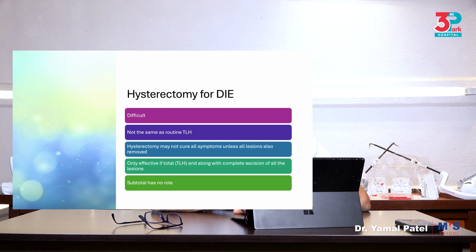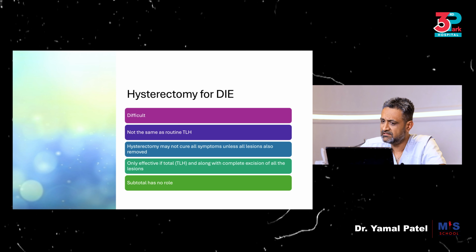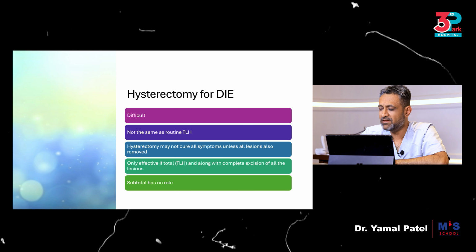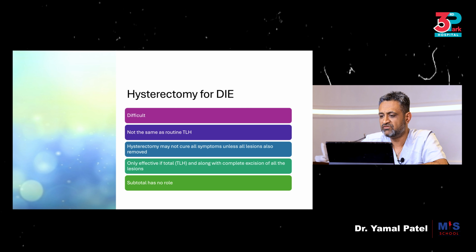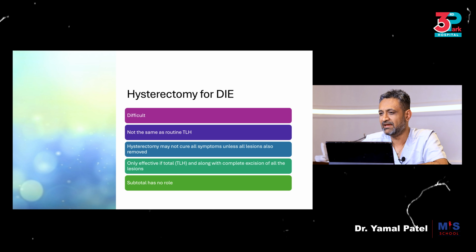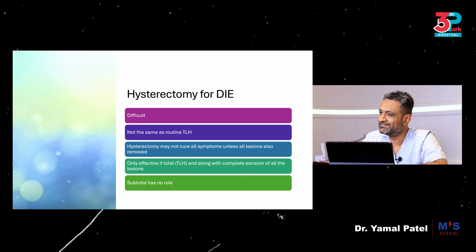So what are the rules about hysterectomy for deep infiltrative endo? It's a difficult procedure. It's not a straightforward hysterectomy like the others. It's not a routine TLH. And hysterectomy may not cure all symptoms unless all the lesions are equally also removed. And it will only be effective if total with complete excision of all lesions. So subtotal hysterectomy has no role in endometriosis because it is definitely going to cause persistence of symptoms.